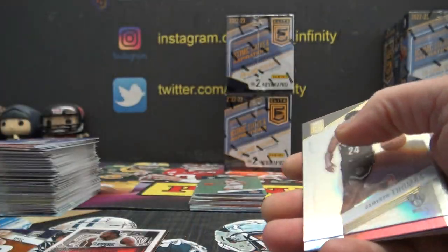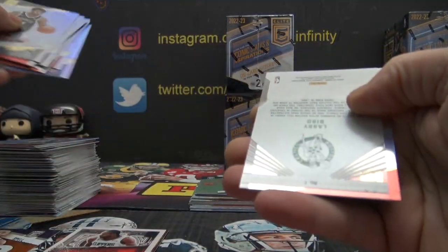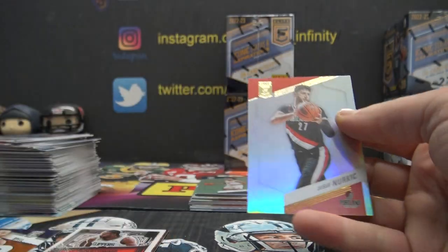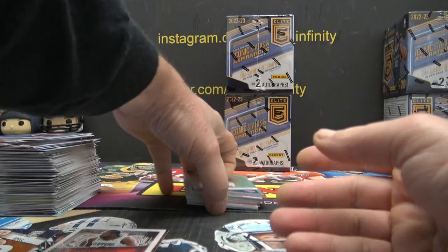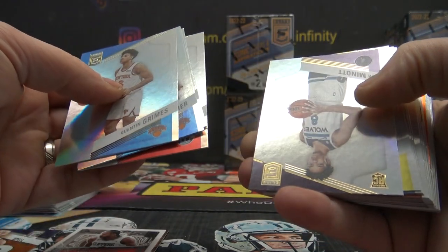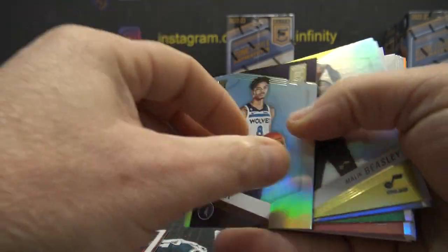Anthony Davis, 0. And Larry Bird is number 1. 1 is the loneliest. I think we got everything. We got our 2 rookies. We got our 2. Oh, here's a 3rd rookie. Maybe the oranges don't count as the 2. Josh Minot.